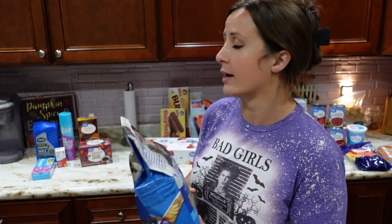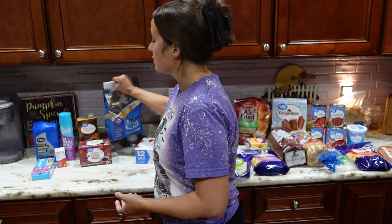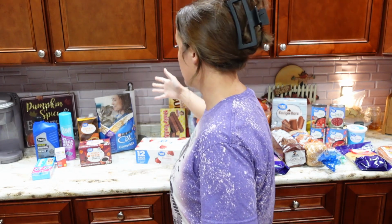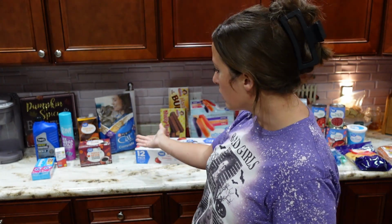But so we always just get this little bag, which does not last long. It constantly feels like we're buying this little bag of cat food. But guys, this little bag of cat food is like $8. It's ridiculous. It shouldn't be $8 for that. It used to only be like $4 or $5. I think maybe $4. I'm feeling like it was a $4.